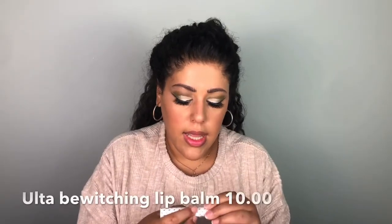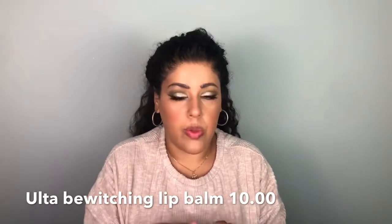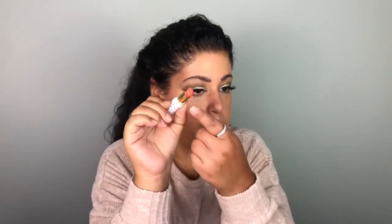Then you also have the Bewitching lip balm. This is a lip balm that changes with the pH in your lips. But this is what it looks like. It's orange and it has sparkles in it. So I'm gonna pop it on really quick. It does leave your lips like a lip balm, and then you get a nice rosy color. And it kind of stains your lips, so I really like that.